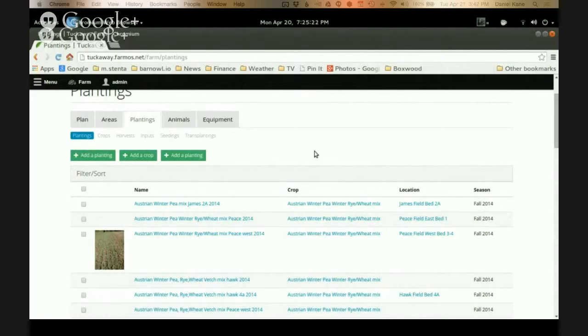So you download it, install it on a web server, install the database, and then you're up and running and you can access it from anywhere. Likewise, if you're not comfortable doing that, you can have it hosted by someone else who is more comfortable, like a web developer or a service like Farmyard, or kind of hosting sites like this.